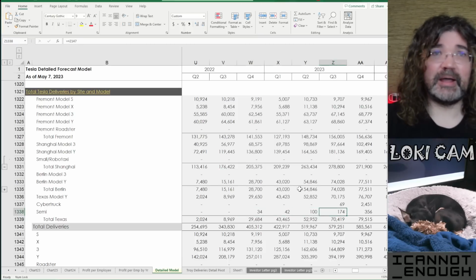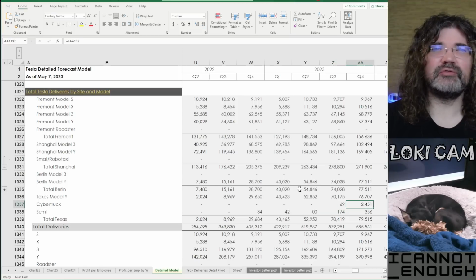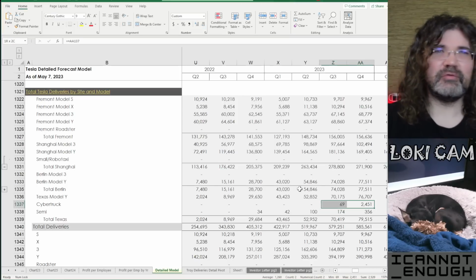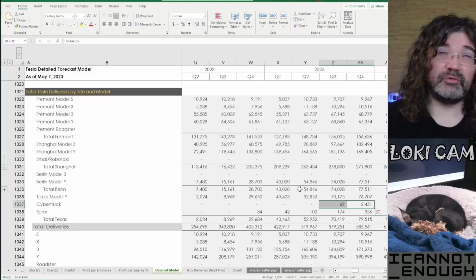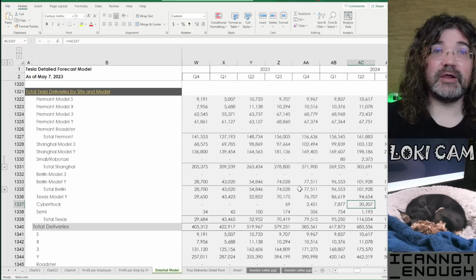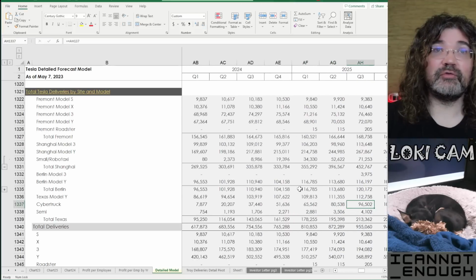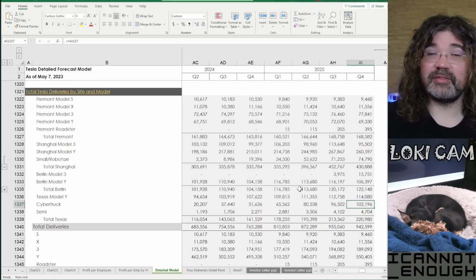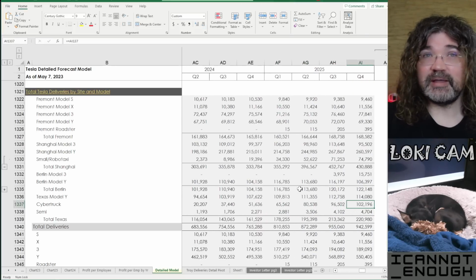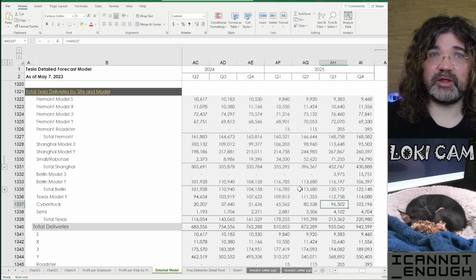So here's what I have for Semi, and here's what I have for Cybertruck. 69 deliveries in Q3 is all I'm forecasting. Even if they deliver 0, I won't have missed by very much with that forecast. And then 2,451 in Q4. So between the two of those, 2,500 Cybertrucks delivered in 2023, and then next year that should ramp up to a decent level. Where do I have this ramping to by the end of 2025? About 100,000 per quarter, so maybe you get 400,000 Cybertruck deliveries per year run rate by the end of 2025.